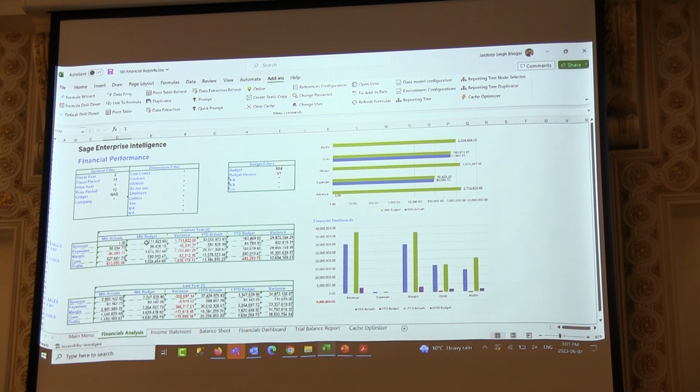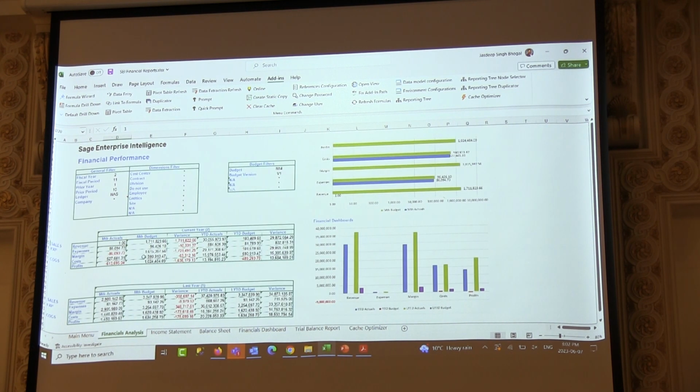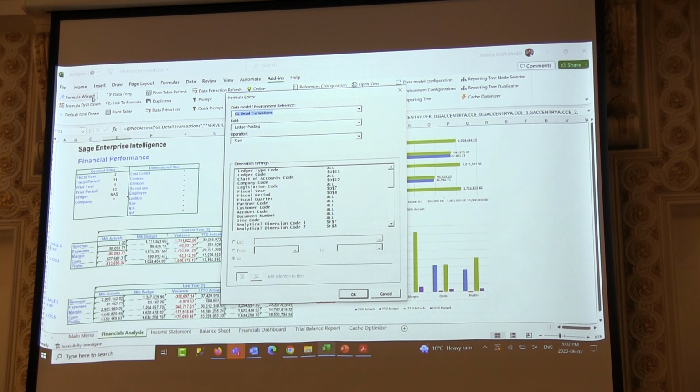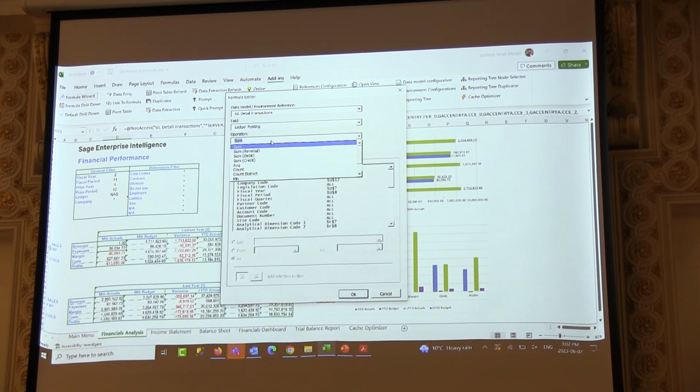Be it simply extracting the list of different dimensions. For example, in this report right here, where we have extracted the list of different accounts for building this income statement, or it's just basically creating the calculations on each individual cell. This tool itself is user-friendly enough that you do not have to type in the big formulas in the formula bar, for example. You can simply go and pick which data model you want to work on, which fields you would like to use, and what operation you would like to do to get that calculation in that cell.